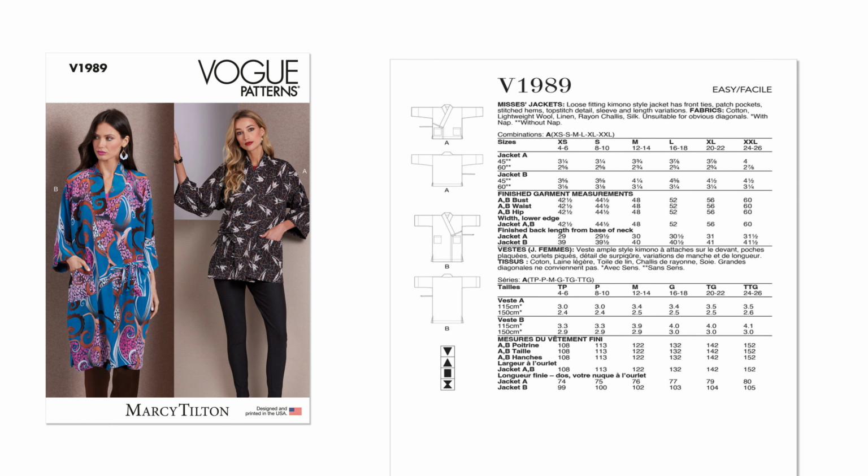So for fabrics for this one, you can use cotton. Once again, I said cotton. All right. Lightweight wool, linen, rayon challis, just to name a few. Now, even though you could use cotton, I would definitely say you would probably get a good structure if you use rayon challis for this one.